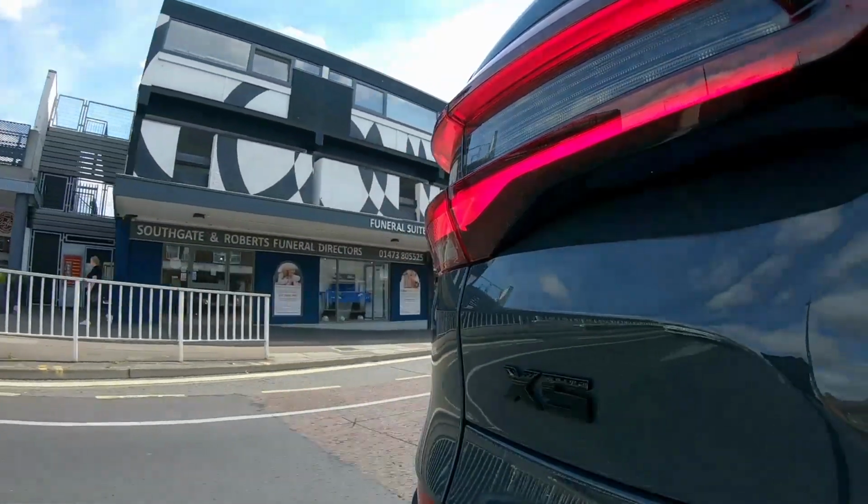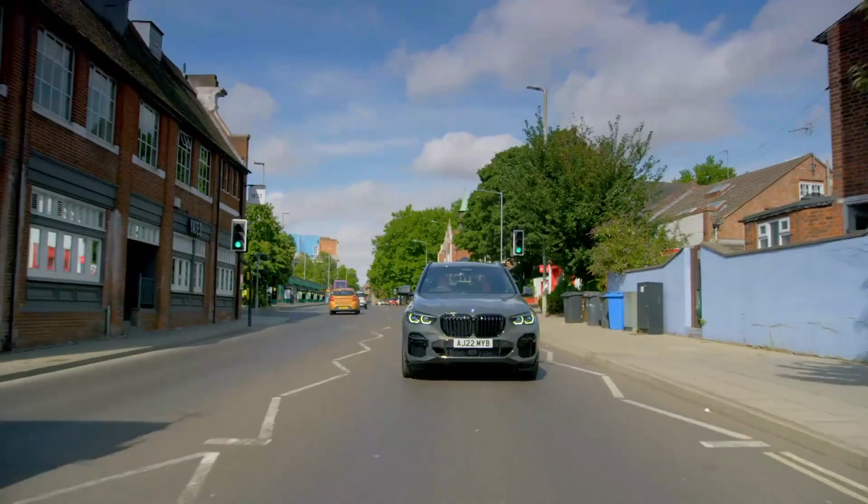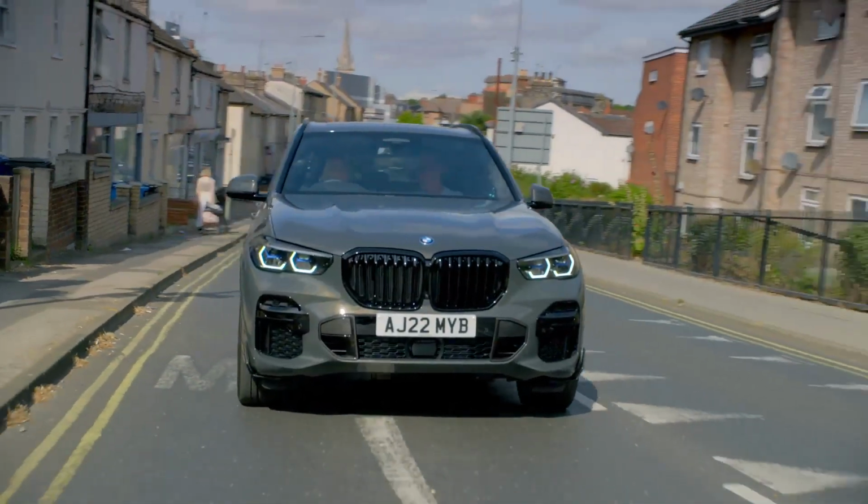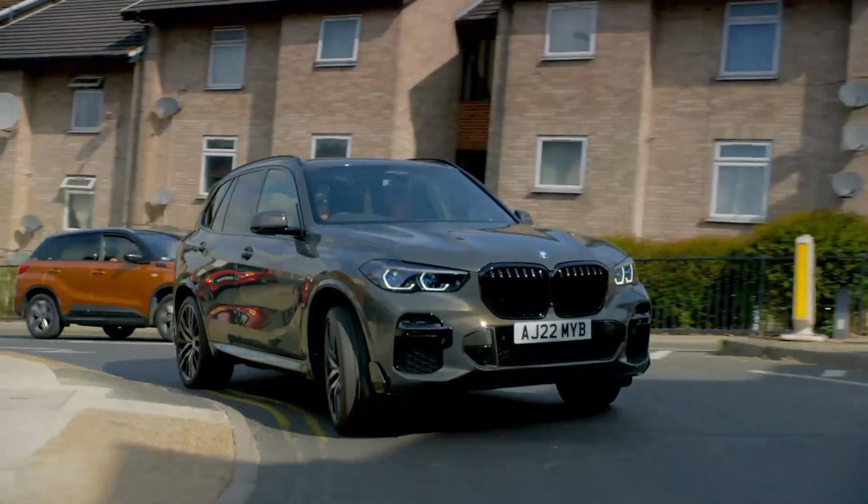I actually feel quite good that I'm driving around a town with electric only. You're not polluting at all. I know. It does make me feel slightly smug. I'm really warming to this car. It does feel so much bigger than an original X5. And I like them big, I like them chunky.